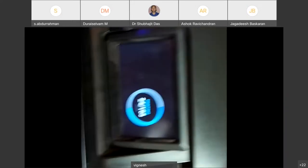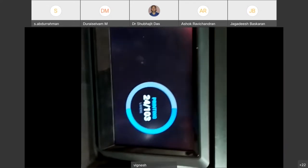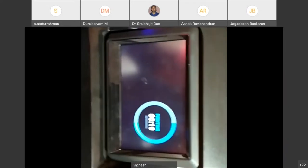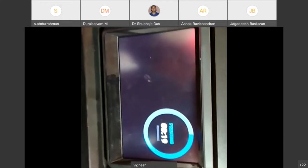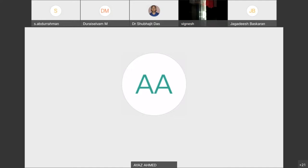Yes. So totally 103 layers after the tessellation of that particular bottle sample. Now the 24th layer printing is going on. So here you can see the two pins are moving and the printing process is going on. So till now 23 layers completed. Now the 24th layer printing process is going on.